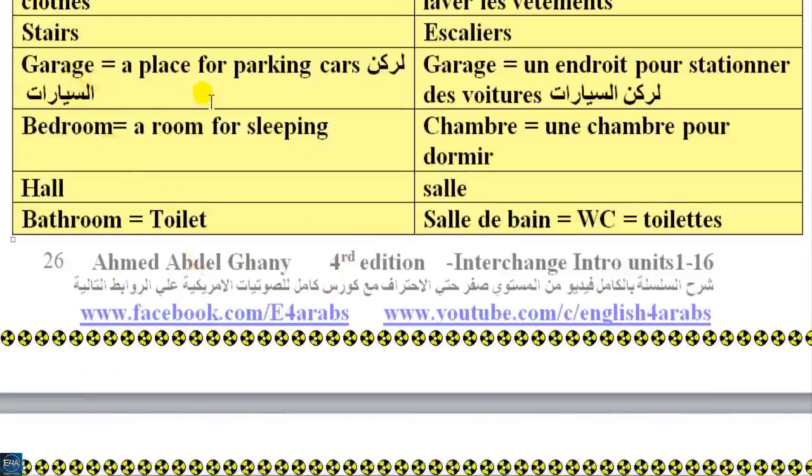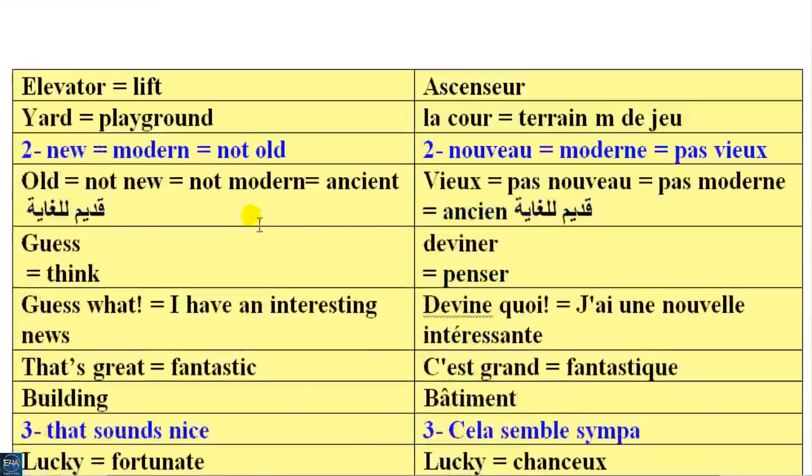Garage. A place for parking cars. Bedroom. A room for sleeping. Hall. Bathroom. Toilet. Elevator. Elevator. T's of the elevator. Lift. Yard. Playground.